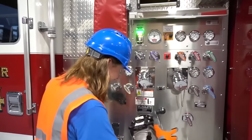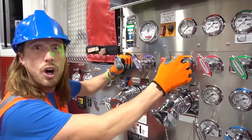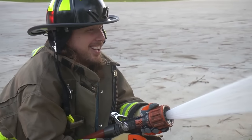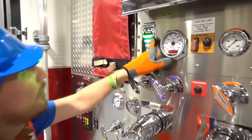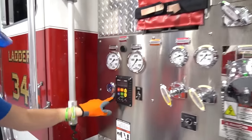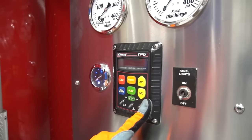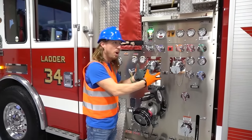Oh, look at this. This looks really awesome. We've got these little controls here. These are what you call valves. Yep, it operates the pump inside that gets the water from inside the tank to the end of the hose. Look at all those cool little lights. Got some green lights there, some orange lights. Oh, and even these little buttons here. We got a red button, a blue button, an orange button, a green button, and some yellow buttons. Those are awesome. That's how it actually works, right?